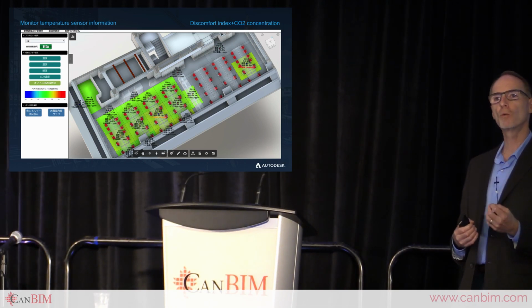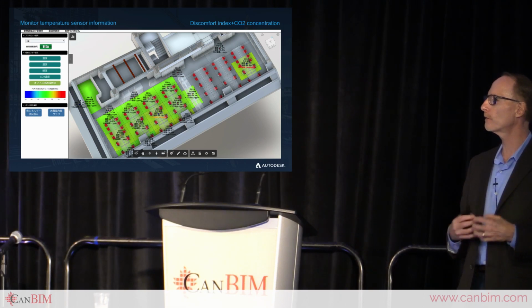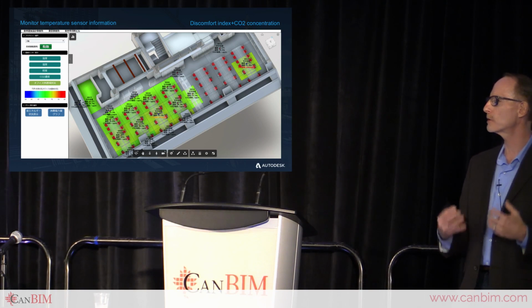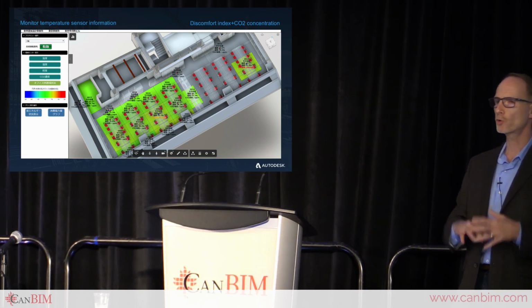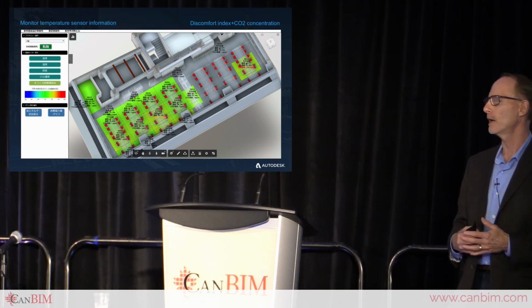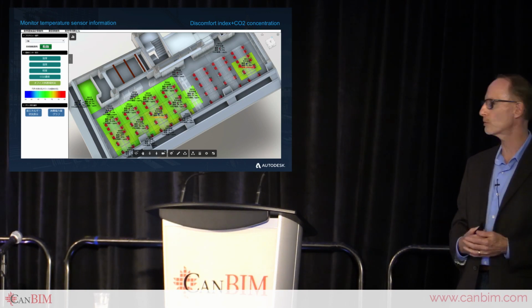So similar to what the gentleman from Cisco was talking about, the difference here is they wanted to leverage the BIM model as an interface to help that facilities manager understand what was going on within their building. So from within this interface, they're tracking all those IoT sensors. They're visually overlaying the IoT sensor data, and then the facilities managers can make decisions about how they're going to actually control their building.